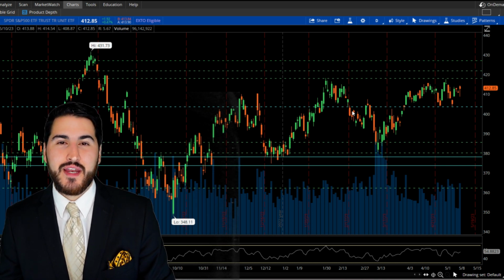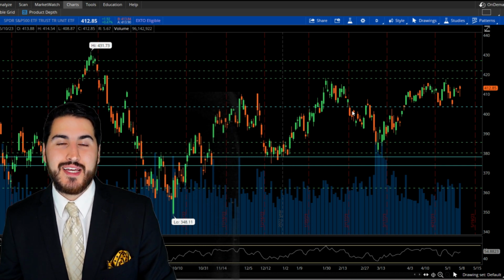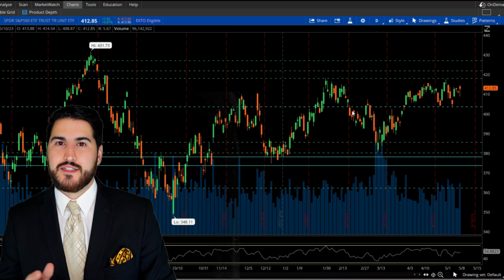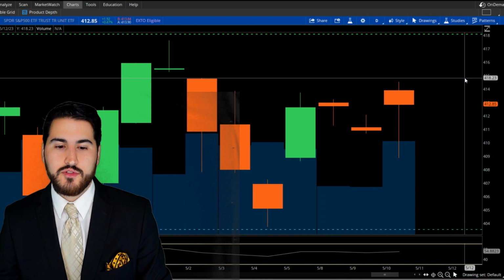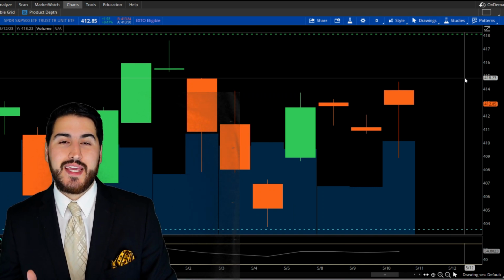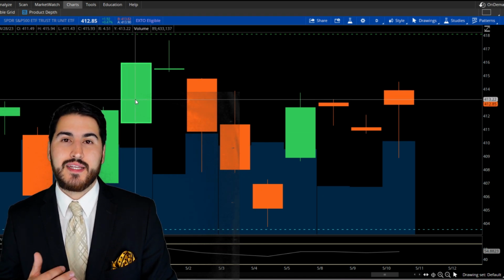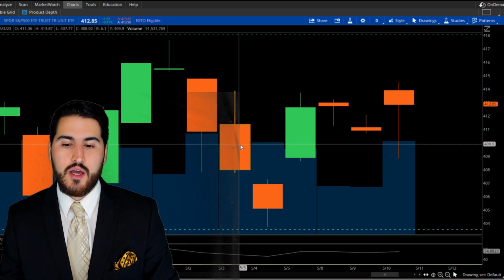Now, the pattern that I want to talk about is how the market likes to use momentum to continue a direction after a big move. For instance, just in the last week alone, if we zoom in on some of these candles, we can see that large green days are followed by at least one more day in the green. For instance, large green, another day in the green. And the same thing can be said for large red days. A red day, a red day.